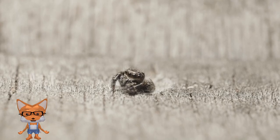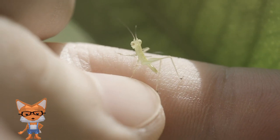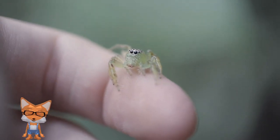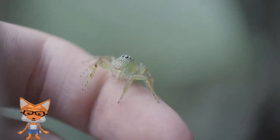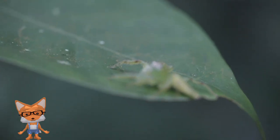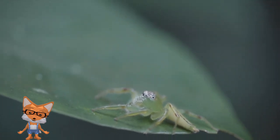Jumping spiders are like little acrobats. They can jump really far and high, much higher than you might think, using their strong legs to bounce around. Jumping spiders have really big eyes for their size, which helps them see all around. They use their eyes to spot yummy bugs to eat and watch out for any dangers. These spiders are quite fuzzy and cute. Their soft fur makes them extra cuddly, but remember, it's best to admire them from afar.